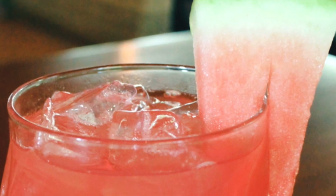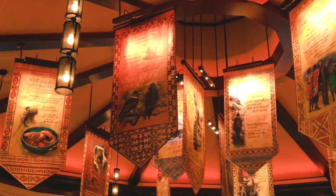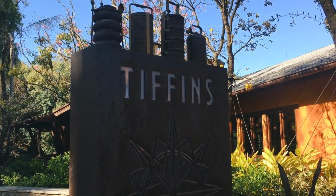And note the Hightower Rocks is a nod also to the SEA, the Society of Explorers and Adventurers, to Harrison Hightower, who of course is the proprietor of the Tower of Terror over in Tokyo Disney. So if you want to head over to Nomad Lounge, it's in Animal Kingdom's Discovery Island, adjacent to Tiffin's signature restaurant. It's a must-do and a real getaway in that park.